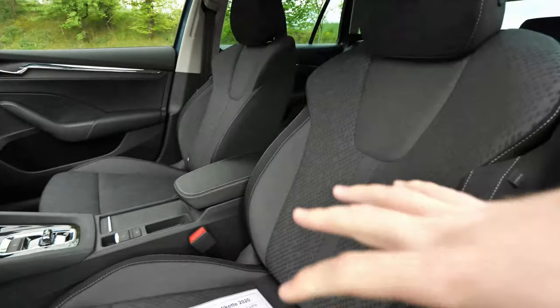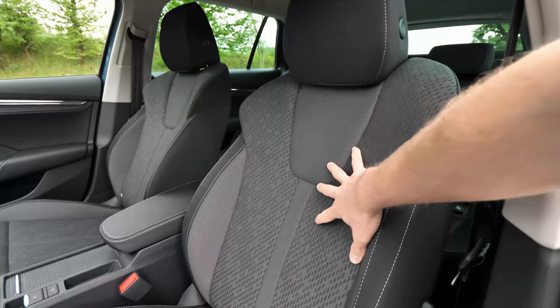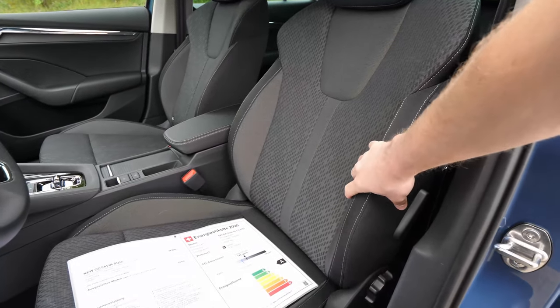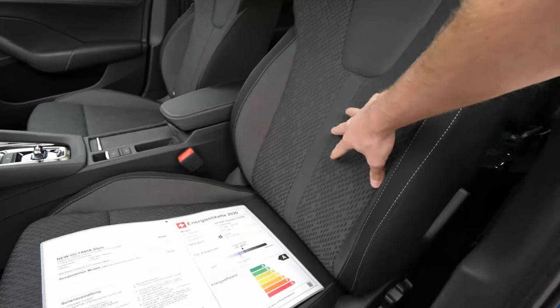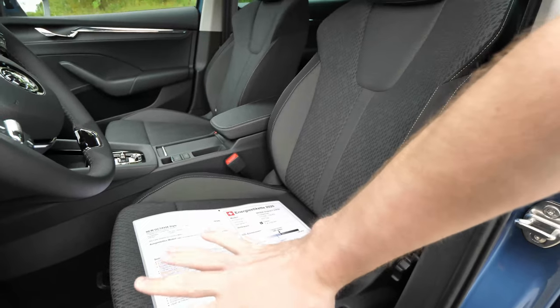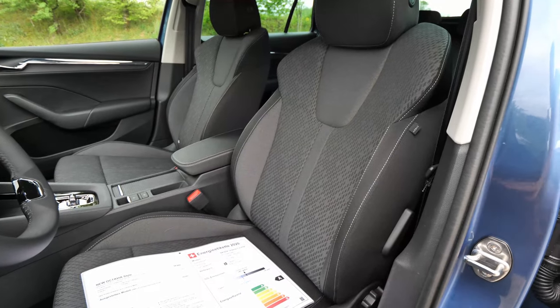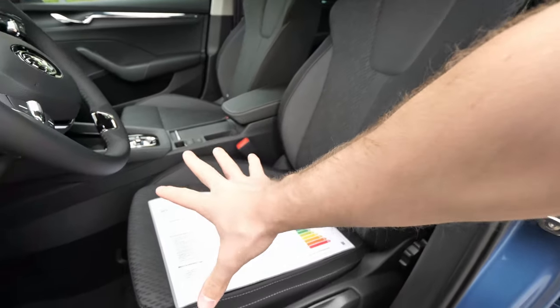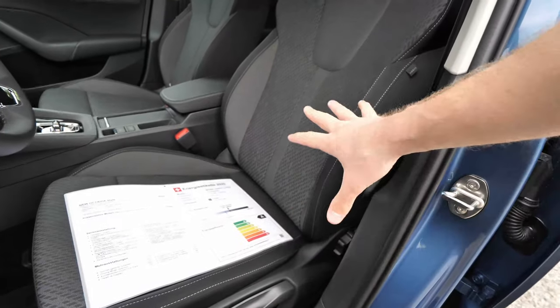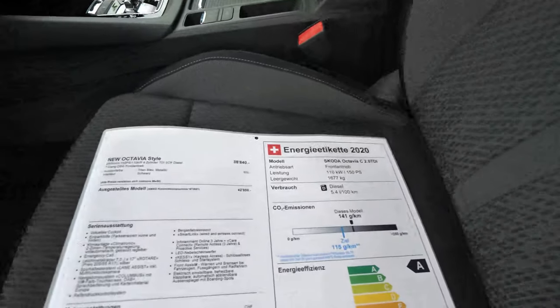In the interior we don't have leather, we have these fabric materials, but they are fabulous. They are so relaxing while you're driving, with a really nice design. They are big, you have huge space here for everybody. You don't get any back pain or stuff like that. You can adjust them in many ways. I will show you later.